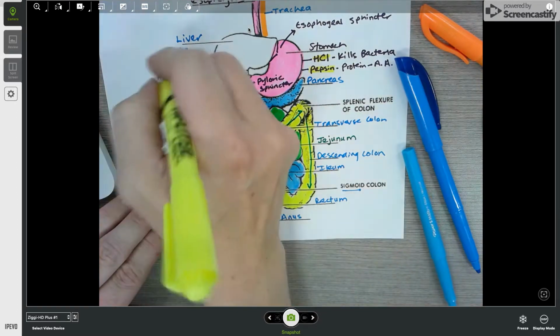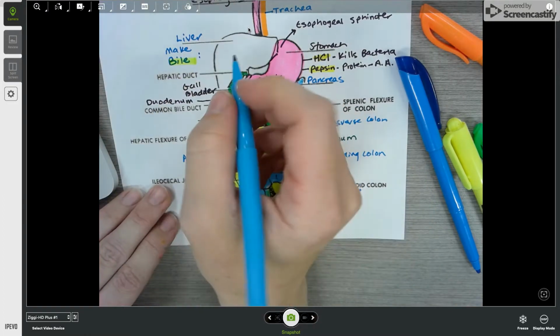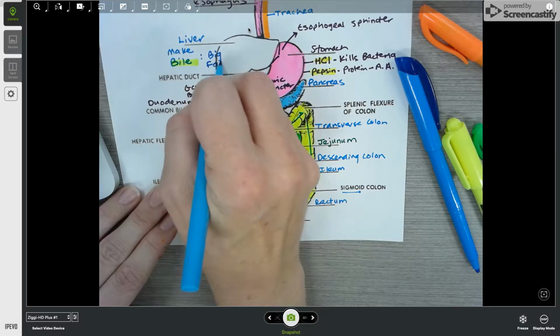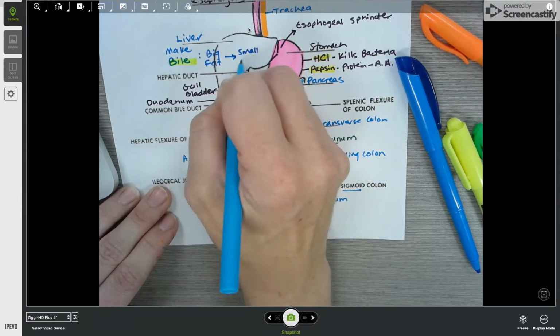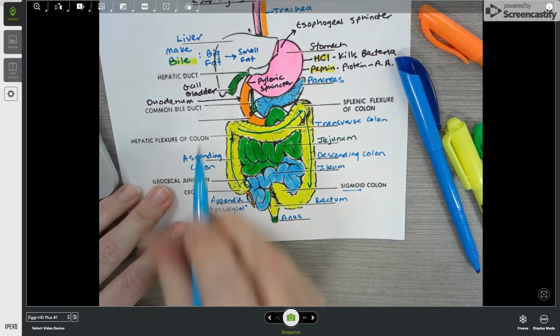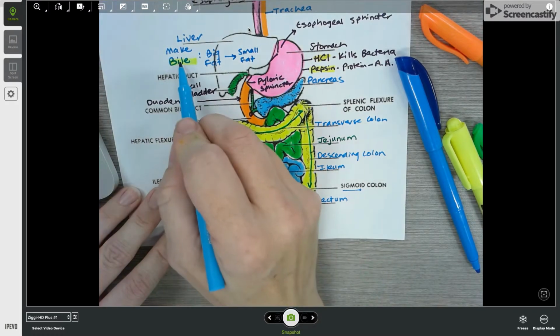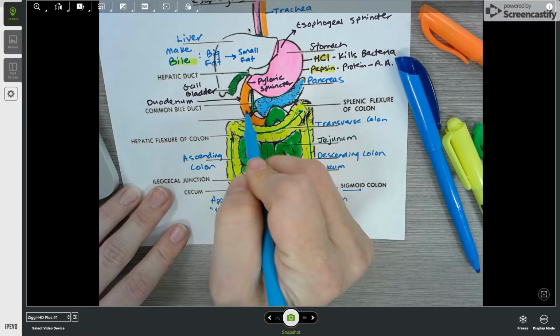Bile is a digestive enzyme, and all it does is it makes big fat into little fat. So you have big fat droplets, just like after eating something really fatty. It just takes big fat and it makes it into small fat. It doesn't actually break the bonds in the fatty acid chains or in the glycerol. It just makes it smaller to digest. Okay, so bile is made by the liver, stored in the gallbladder, and squirted out into the duodenum.